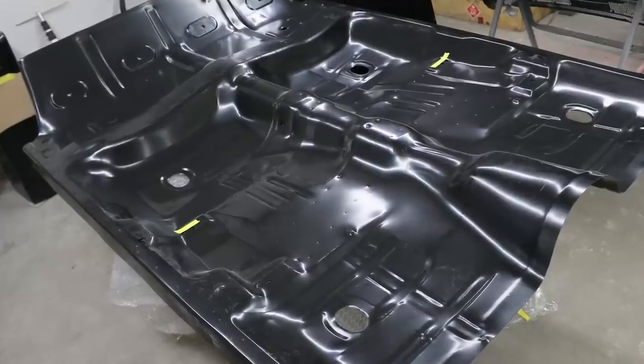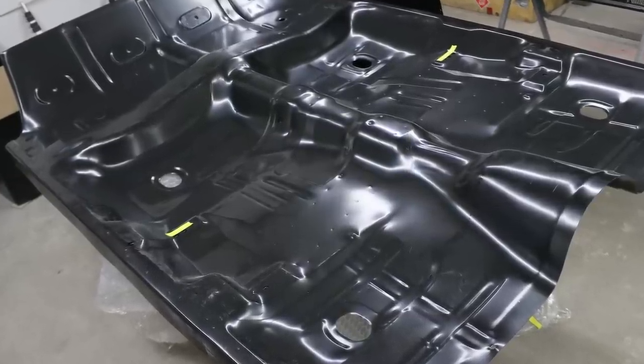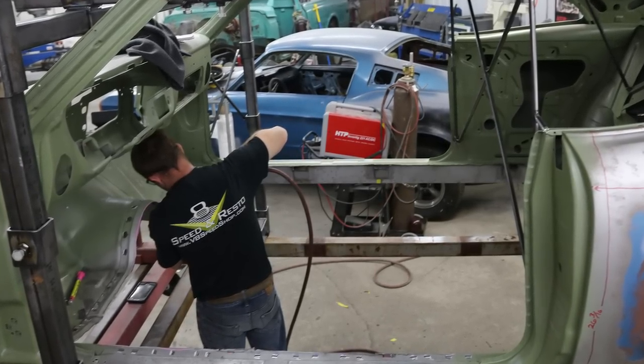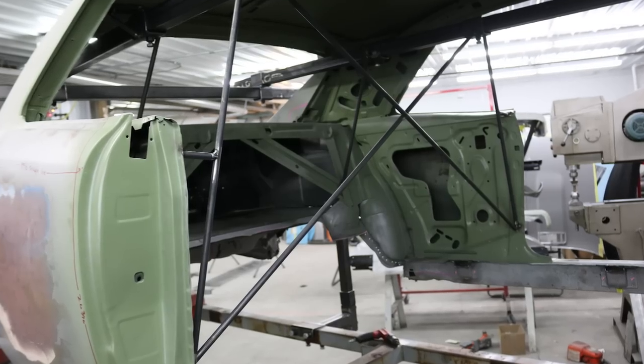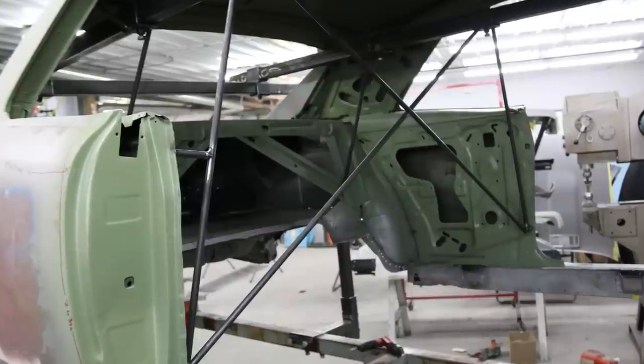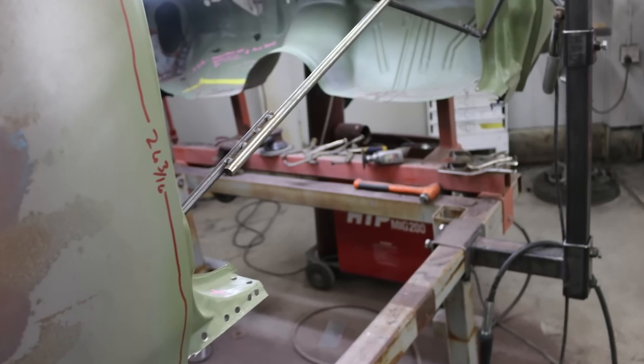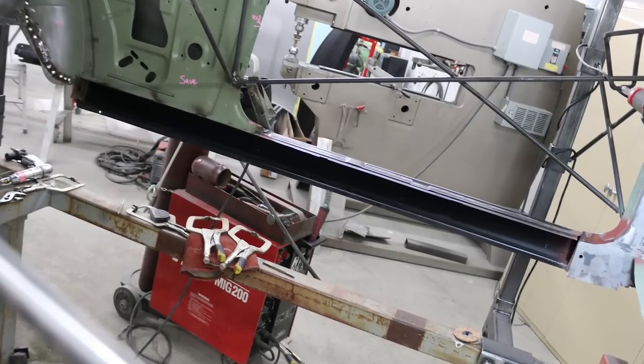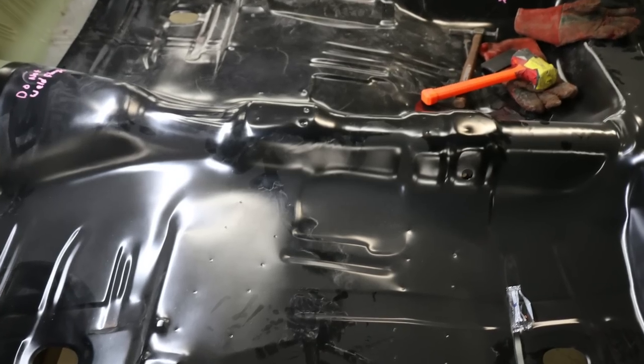Replacing floors and trunk floors in a car like this is a pretty big job, especially if you use the one piece floor like we like to use, because you've got to get the bottom of the car open enough to accept the new floor pan, but still hold it in place. And did I mention we also replaced the rocker panels on this car too? So all the sheet metal on the bottom of the car got changed out, and you have to methodically go through it step by step and panel by panel.